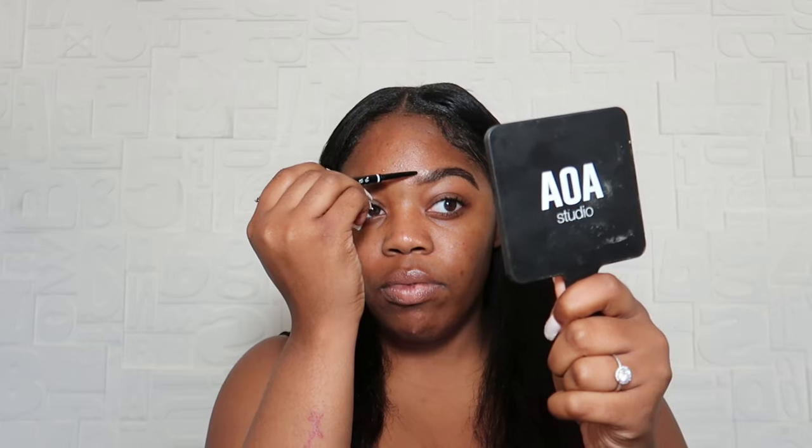Make sure you got the shape that you are wanting for your eyebrows, because sometimes I tend to do different shapes on my eyebrows. It really just depends on what look I'm going for. So now I'm satisfied with how they look right now. Obviously, I'm gonna go in and clean them up. So to clean them up, I go in with an angled brush like this.